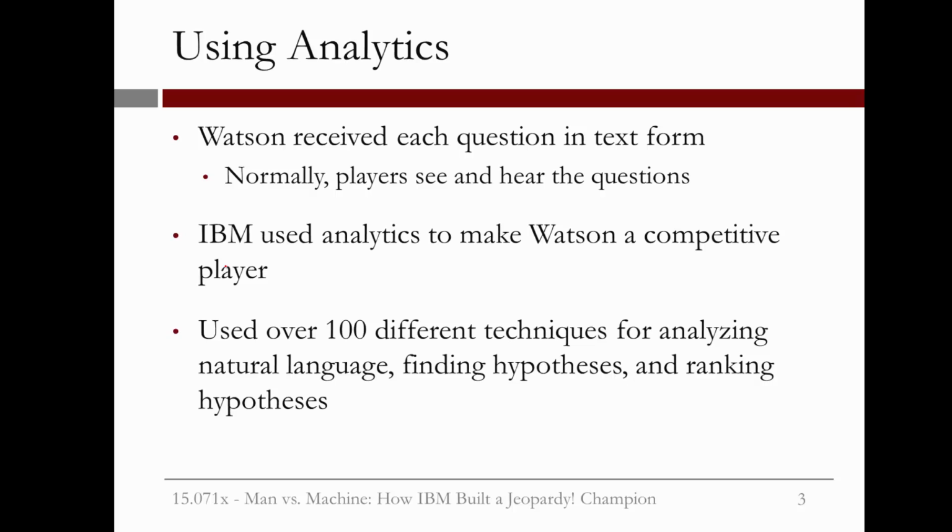Watson received each question in text form. Normally, the players see and hear the questions, but Watson couldn't hear anything, so they decided to feed him the questions in text instead. With the question in text form, IBM was able to use text analytics and other analytical methods to make Watson a competitive player. Overall, they used 100 different techniques for analyzing natural language, finding hypotheses for the questions, and ranking these hypotheses to pick an answer.